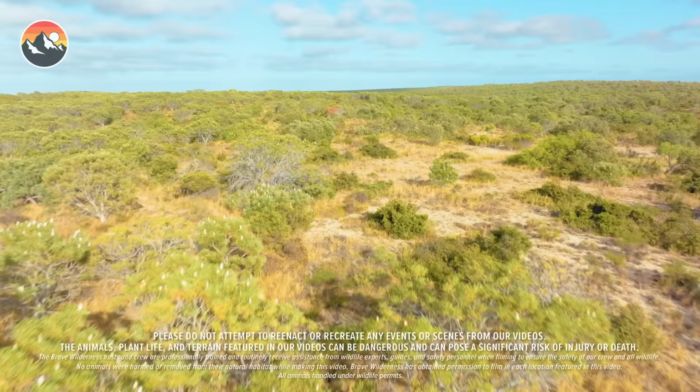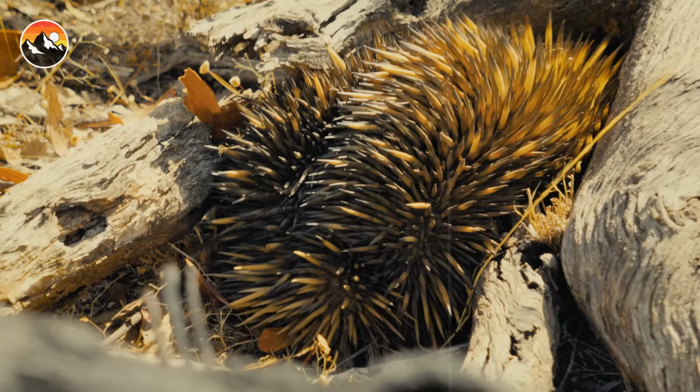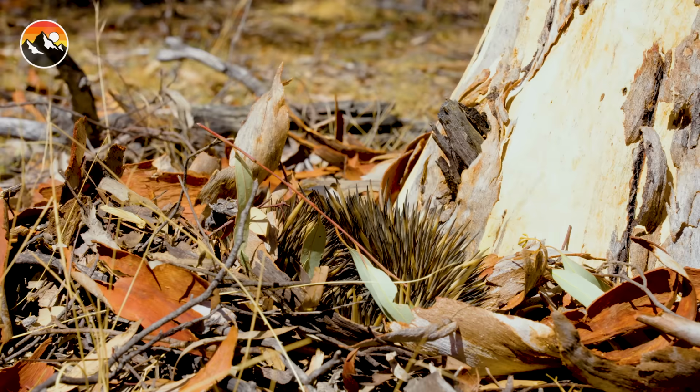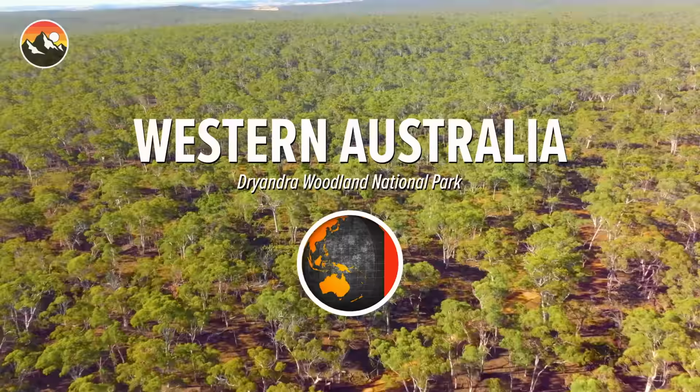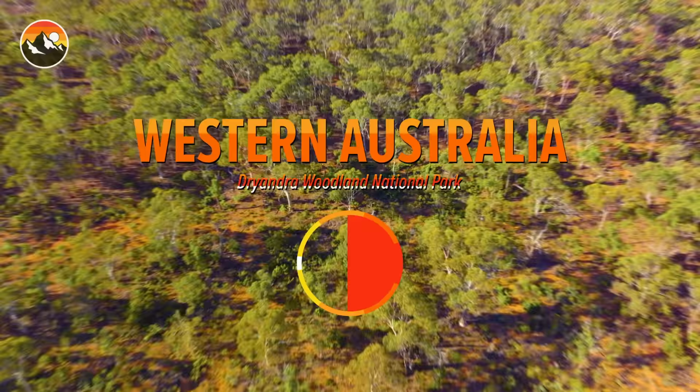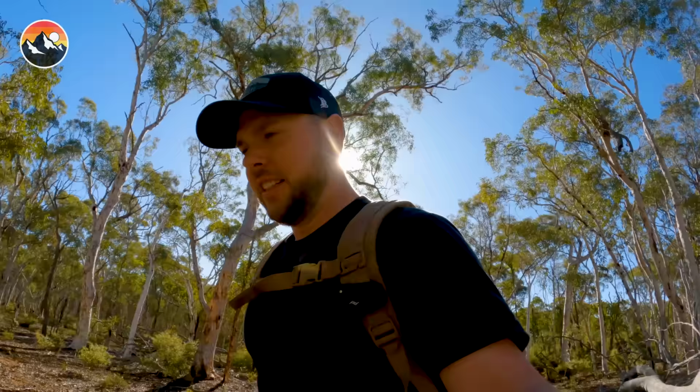We are in the outback of Western Australia looking for a truly bizarre creature, and it's covered in razor sharp spines. Let's just say catching this one, it's gonna hurt a little. This creature is just as shy as it is sharp. So first we have to track one down in this huge forest, which also happens to be home to another one of the rarest and most endangered animals on the planet that we're also trying to find by the end of this video. But in order to catch this giant spike ball, we're going to need to look for clues.